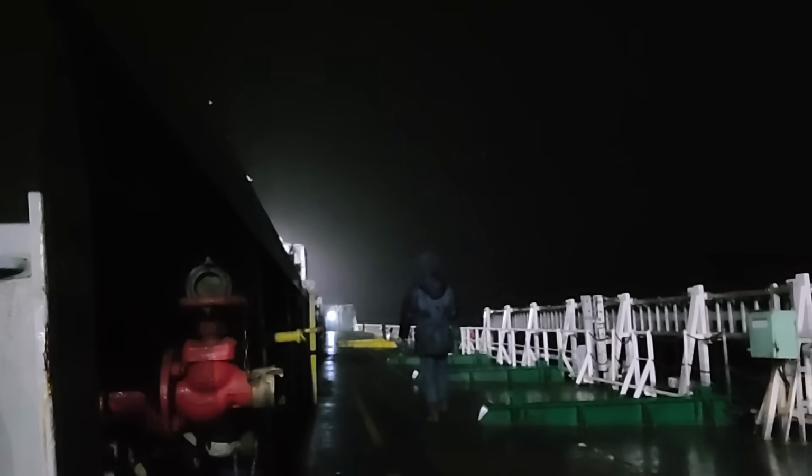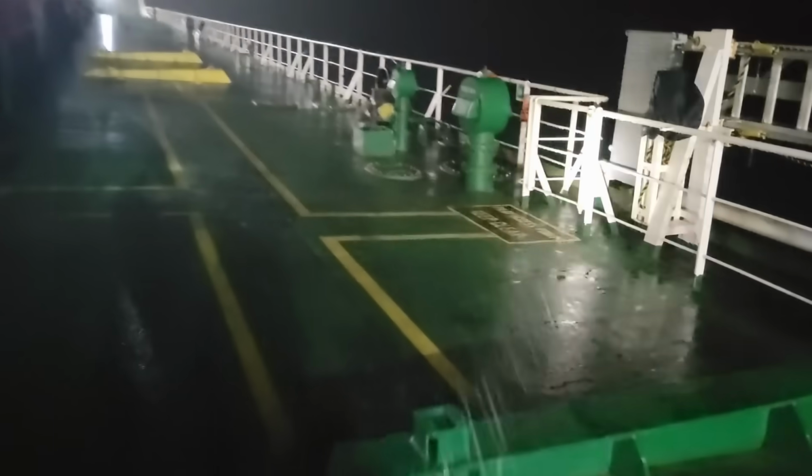Anchor watch is probably my favorite watch. The best part about anchor watch is you're not restricted to one area. You're pretty much on patrol of the entire ship. But your primary duty is to report the status of the anchor chain.